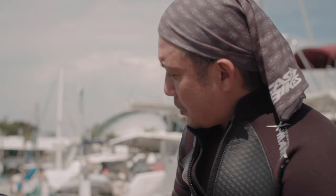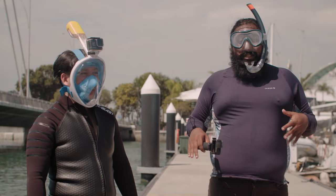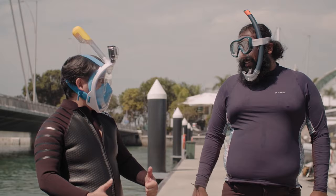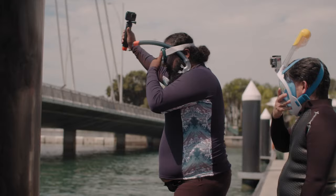Have you ever snorkeled before? Daniel? No. Never. Okay, so this is the first time. I never thought I'd be snorkeling in Singapore, let alone next to someone's house. Are you all ready? Yeah. Okay, put on your mask. And remember, breathe through your mouth, not through your nose. Okay, let's go.